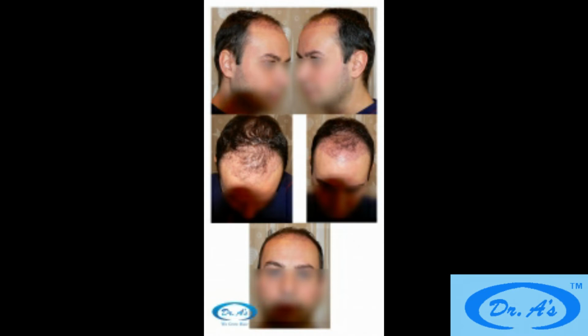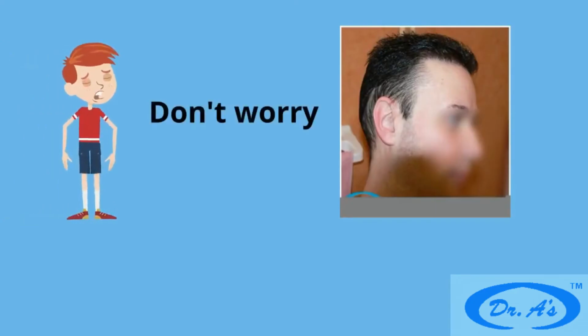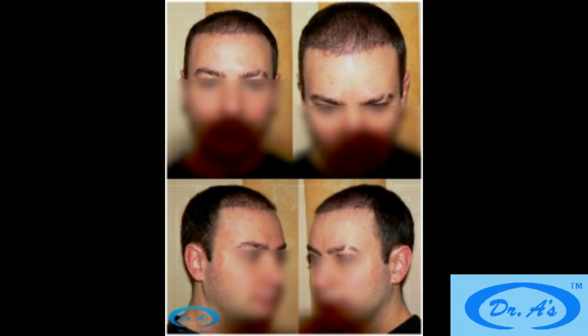Now if you see this patient, he is a very fair patient. So the fairer the skin, the more you will see a light pinkish hue on the scalp. Don't worry when you see that. Dark skinned people often do not see it, but that doesn't mean that the blood supply does not increase in the transplanted area. Even in these 2-month-old pictures, you can again see that. So this is the process of skin regeneration.